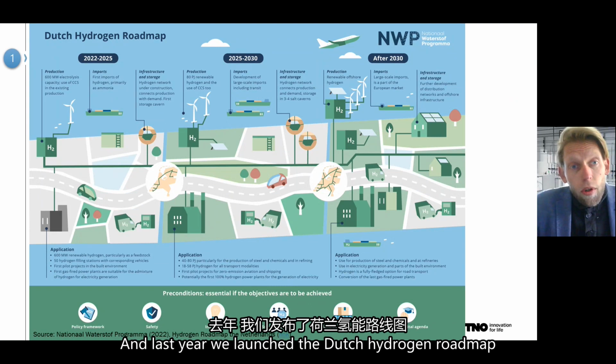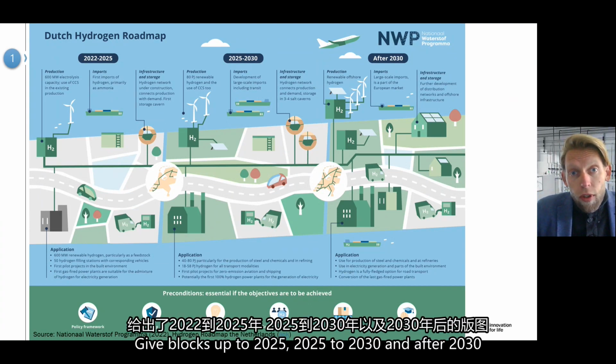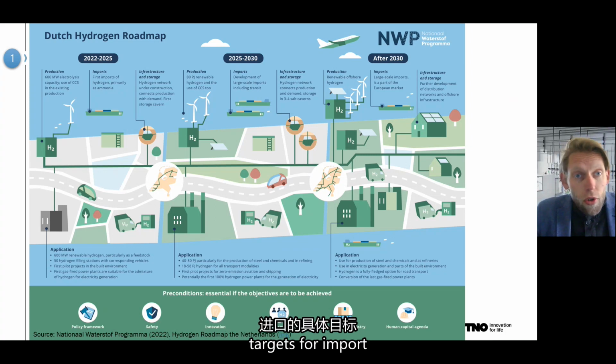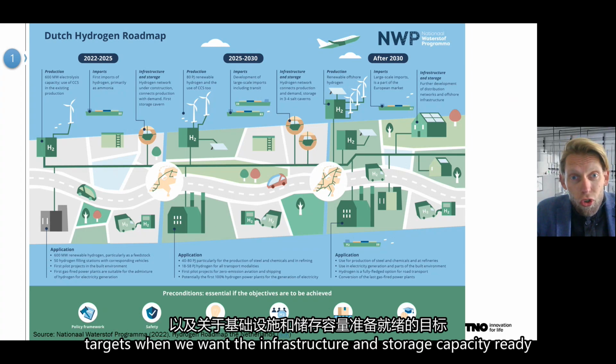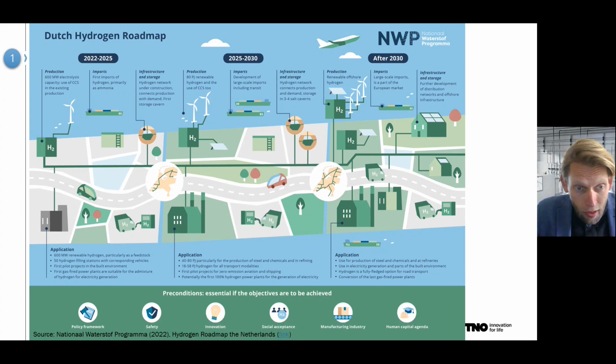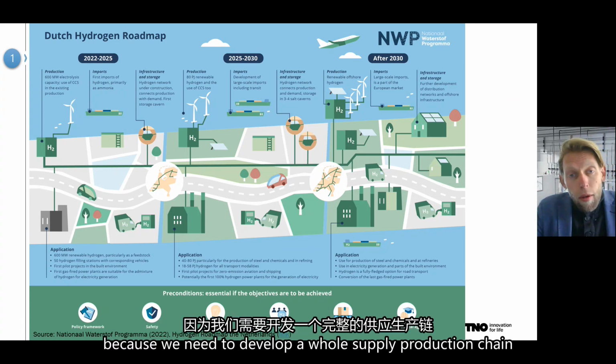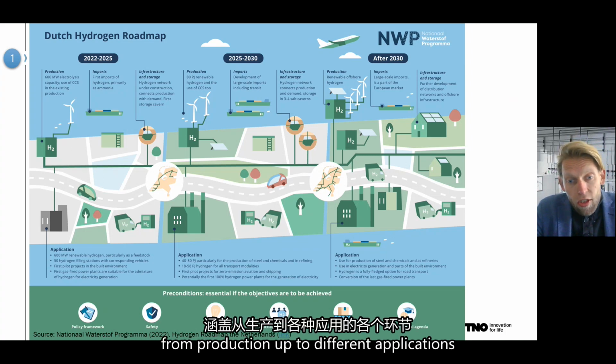And last year, we launched the Dutch Hydrogen Roadmap with blocks up to 2025, 2025 to 2030, and after 2030. And here concrete targets are given for our own hydrogen production, targets for import, and targets for when we want the infrastructure and storage capacity ready. And it's really an integrated approach, because we need to develop a whole supply chain from production up to different applications.